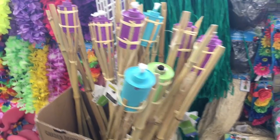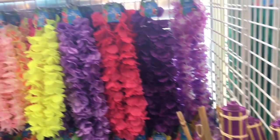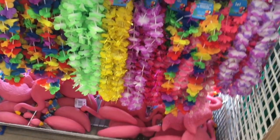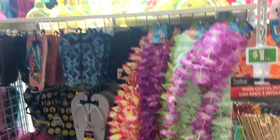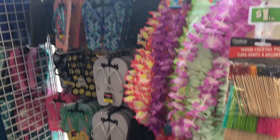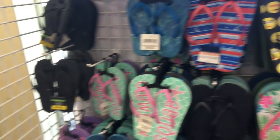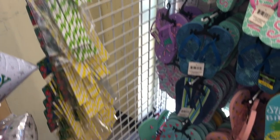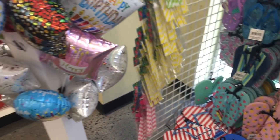I really love these tiki torches. I think they're so cute. And I think they would be really fun for an outdoor patio if you plan on having a little luau or a barbecue. I think they would be fun to put up around a pool, maybe around the back deck or something like that. I love these paper straws. They had green, yellow, and pink.